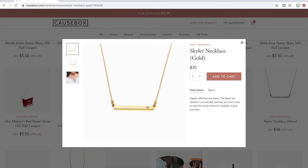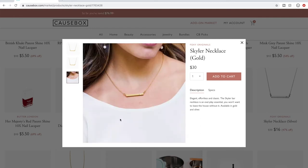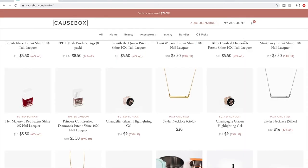Let's see. Okay. This necklace, it's pretty. Specs, let's see. Fine pewter. So that's fine. It's pewter and it's plated in gold. So, and that price seems very reasonable. Oh, this is not a sale price. That's just a retail price. Anyway, they also have it in silver over here.